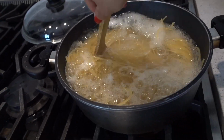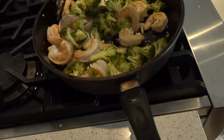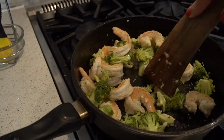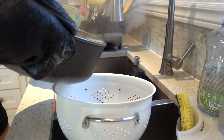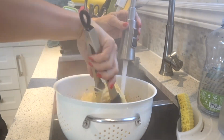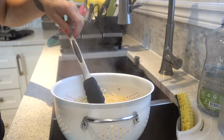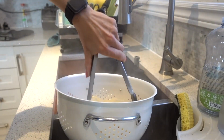And this meal is really versatile too, because you can add in any vegetable like broccoli. We've added in some leftover broccoli. It's already cooked. This was from a previous meal. And just add in some vegetables. So we're just gonna cool down, drain our pasta, and get the pasta ready with our sauce.